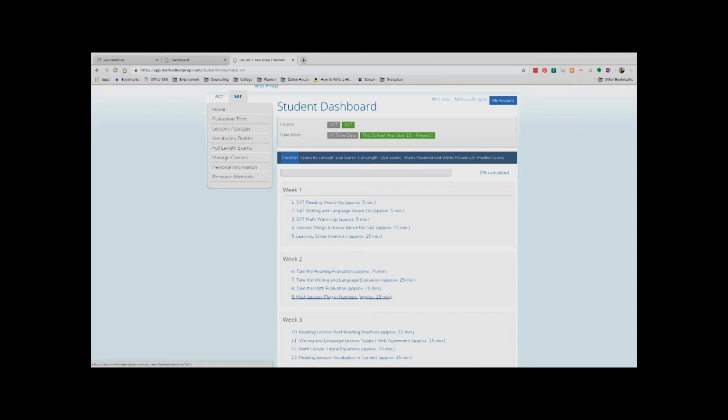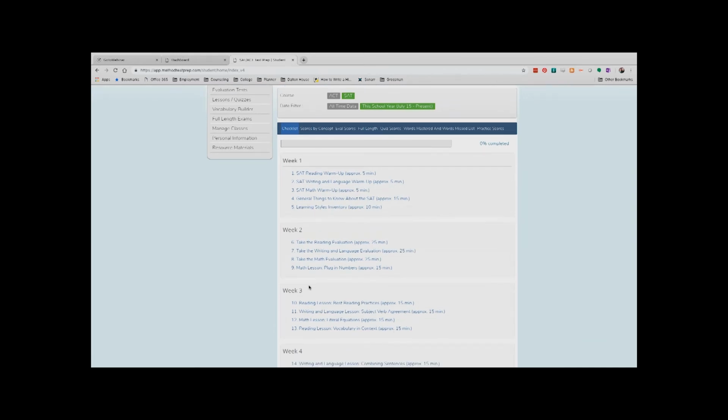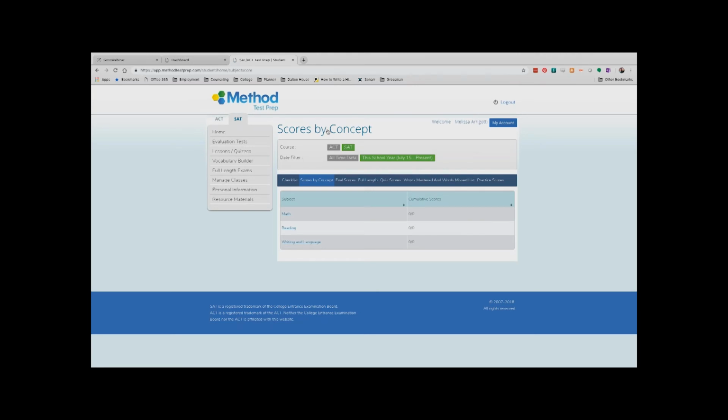The dashboard here, the blue toolbar above the weeks, is a great thing for parents to make note of. Parents, you can log in with your Career Cruising password and see how your student is doing. Here's the checklist for each of the lessons that are available each week. When they start taking the quizzes and the evaluation tests, their scores are going to show here, so you can see how they're doing. The full-length test scores show up here. It shows you the minutes, how long they spent, and what the total SAT score would be.